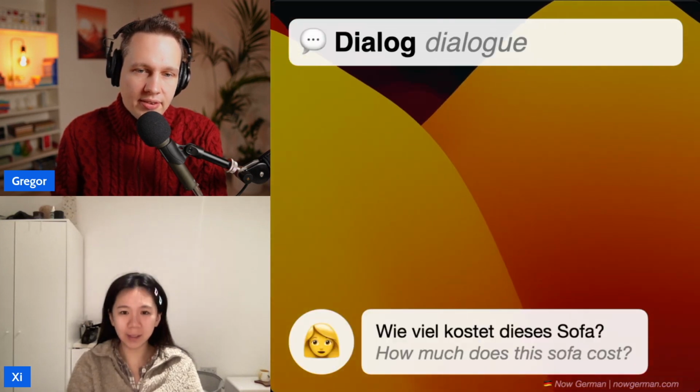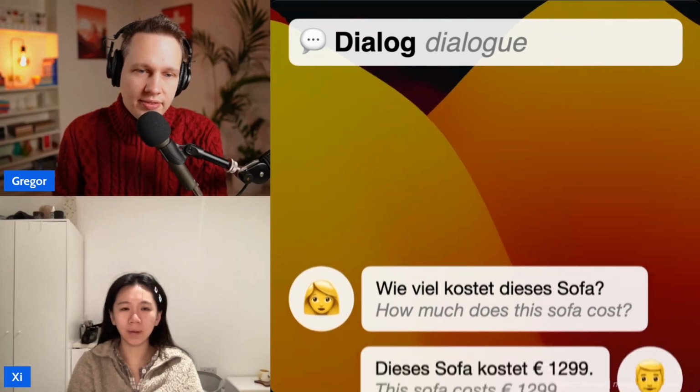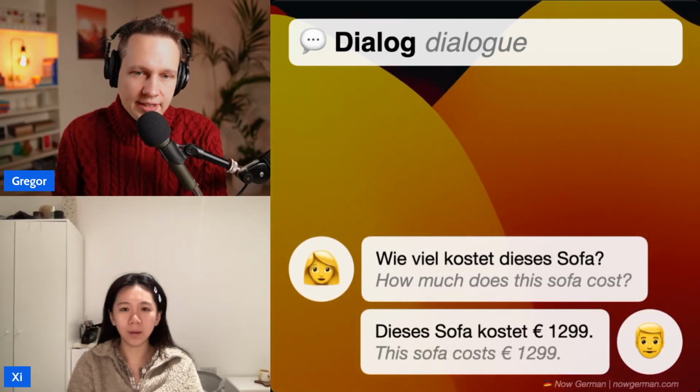Wie viel kostet dieses Sofa? Dieses Sofa kostet 1299 Euro.